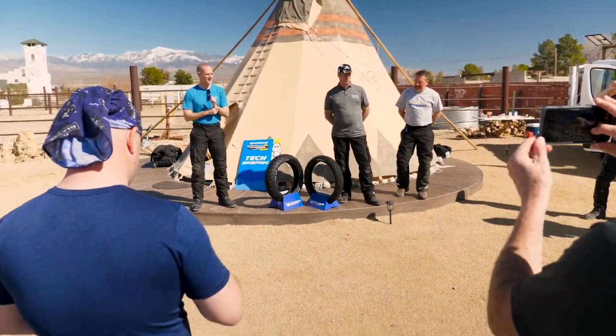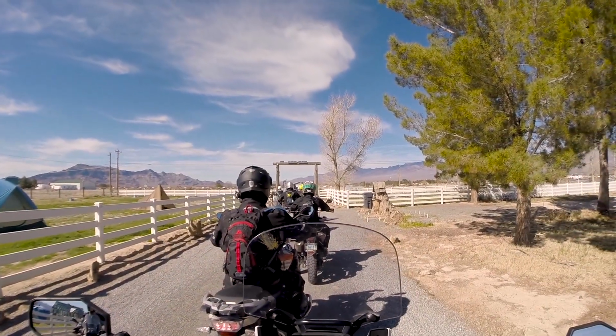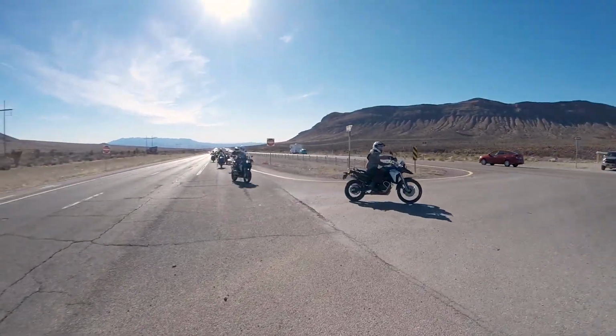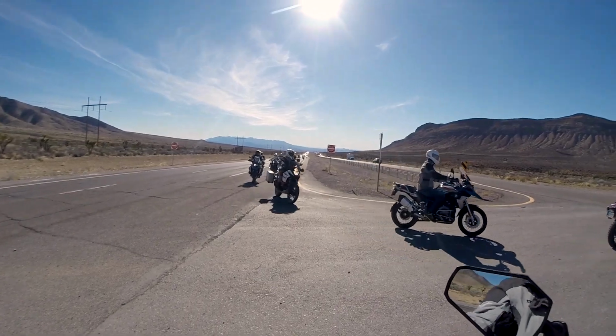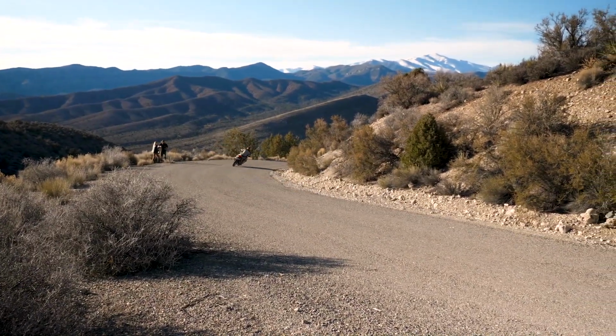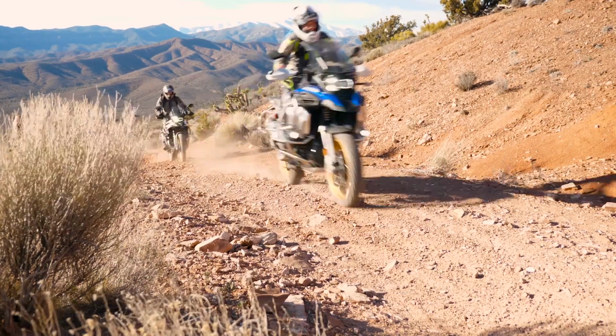Well, thank you, everyone, for coming. Appreciate you making the trip out here to Pahrump, Nevada for the Anakee Adventure launch event. We're all going out on our first trail ride of the day. Gonna be up into this canyon back over here. We're gonna hit some street. We're gonna hit some really bumpy and rough kind of paved sections, and then we're gonna roll into some dirt sections and test some dirt capabilities of these tires.